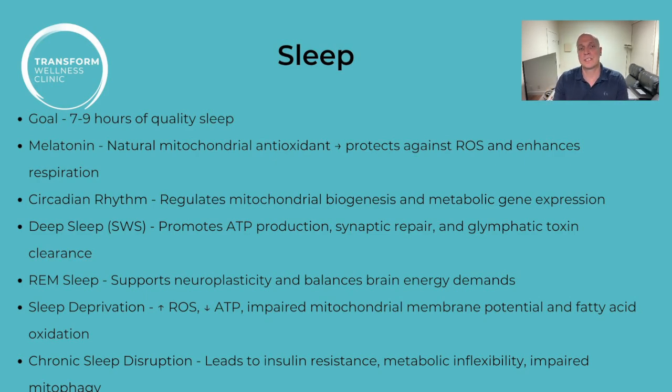When we're in deep sleep, that's slow wave sleep that promotes ATP production, synapse repair, and lymphatic toxin clearance. That's like the waste system of our brain. And then when we're in REM sleep, which is dreaming sleep, that supports neuroplasticity and balances brain energy demands. So it's important to get deep sleep and REM sleep.